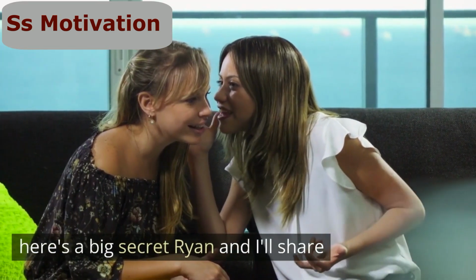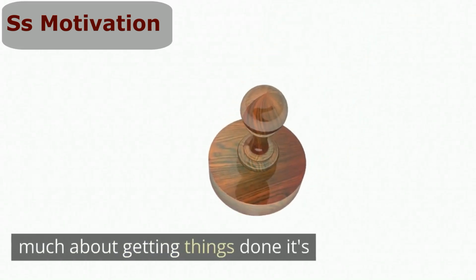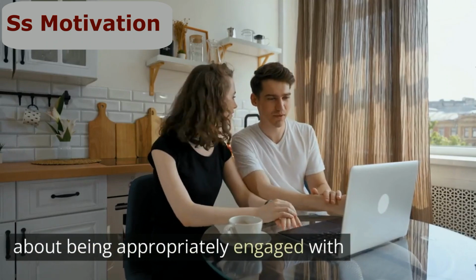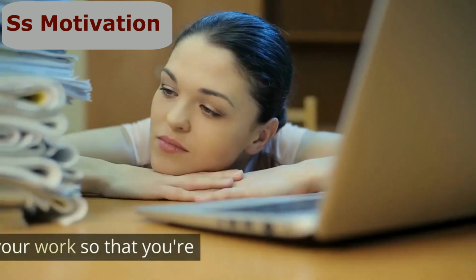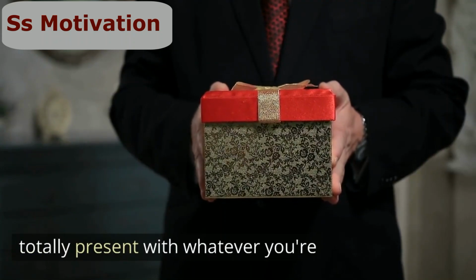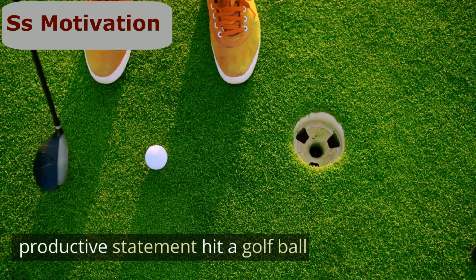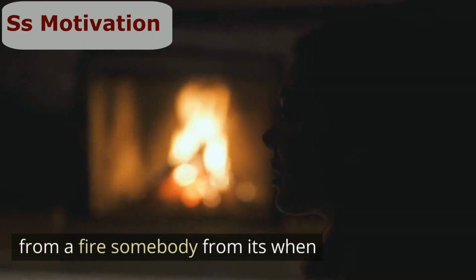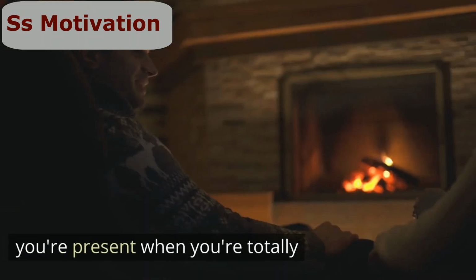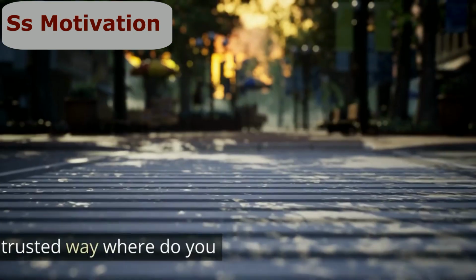And here's a big secret, Ryan, and I'll share it with you. Getting things done is not so much about getting things done. It's about being appropriately engaged with your life and your work so that you're totally present with whatever you're doing. That happens to be the most productive state. Whether you hit a golf ball or fire somebody, you're present when you're totally present, so the whole idea of engage is to engage in a trusted way.